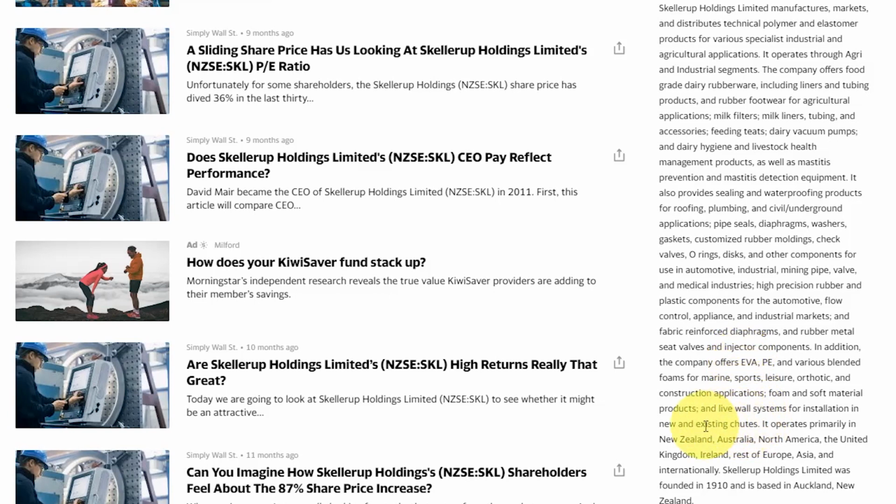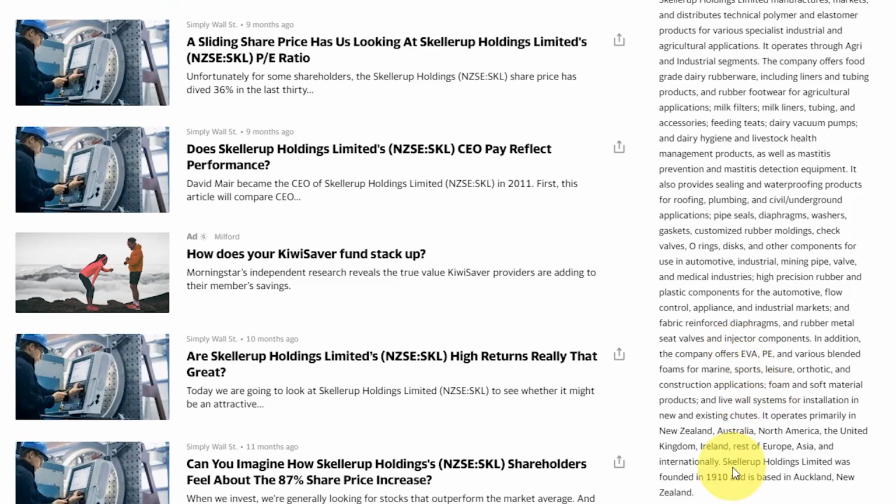Now down here, it also says that they operate in New Zealand, Australia, North America, UK, Ireland, and many other places. So what this is telling me is that this is an international company. And again, this is also a good thing because an international company has a quite a bigger market than a company that simply sells domestically. The last thing that we can see here is they were founded in 1910, which is a very, very long time ago. Again, this to me is a good sign because it shows that the company has a long history and has managed to survive for quite a long time.